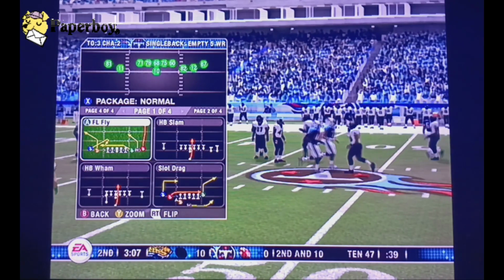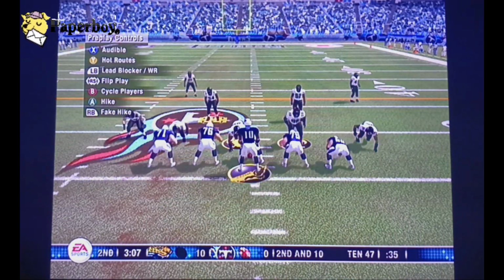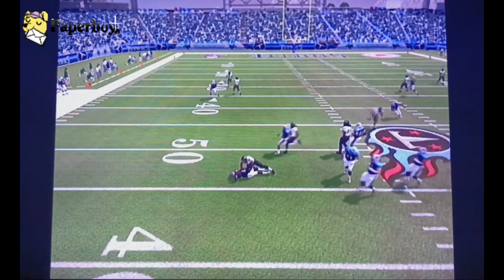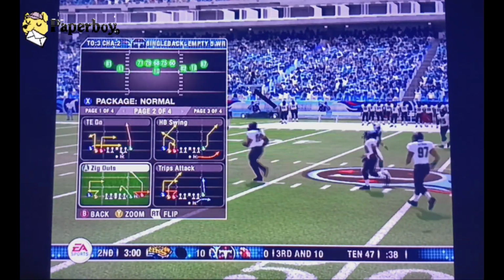Make sure you utilize swing passes and routes into the flats. Passes to the running backs are very high percentage. And you can use them as an outlet if your primary receivers are covered downfield. Trips him up. Big passing down right here. This is what it's all about.